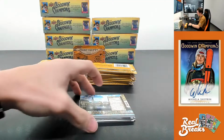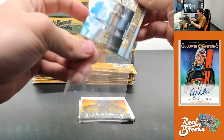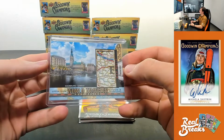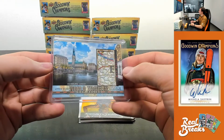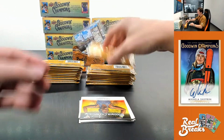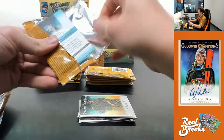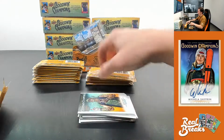And there is Map Relic, Hamburg, Germany, to start us off for the uncategorized spot and Graham Phillips. Pretty sweet map. That is 275. That one's kind of high. Is that tier 4? Give me a tier 4 on that one. Hamburg tier 1. What the heck?